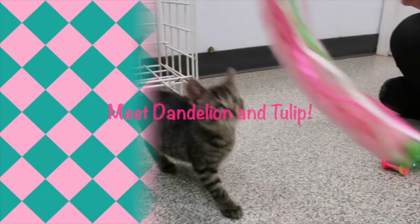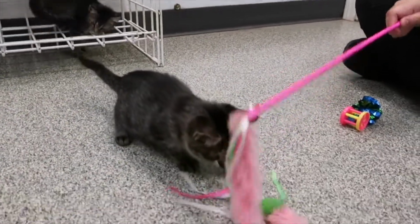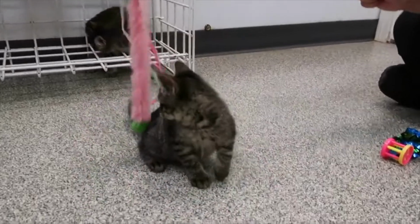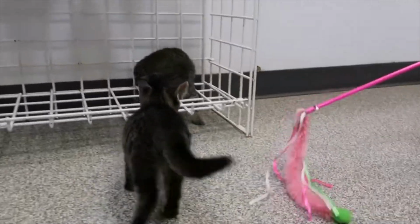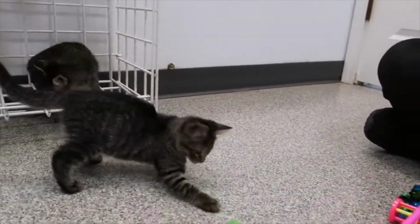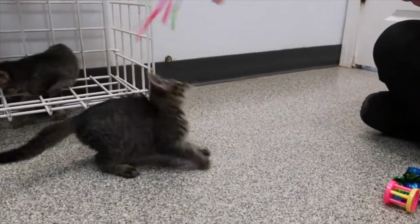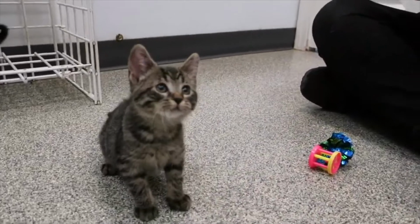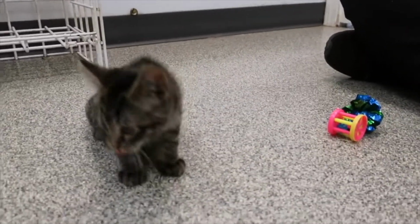We got 2 stepsisters here. Sisters from another mother and another father. I actually didn't realize they weren't related. They're 2 little orphans, because they look so similar and they're the same age. So this one out front is Dandelion. She's got a little pie face. I call it a little pie face. Hello, she says hi. Come meet me.